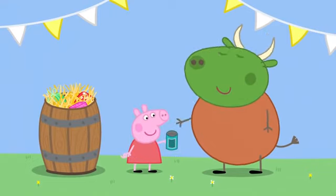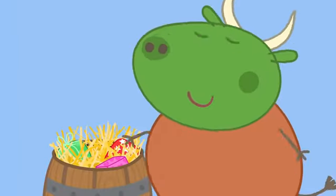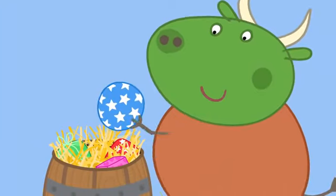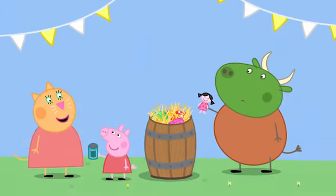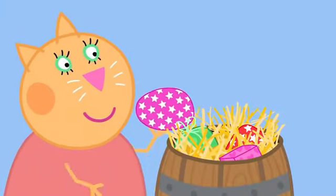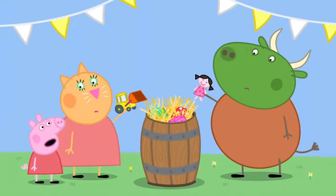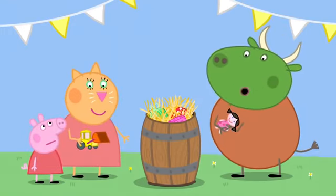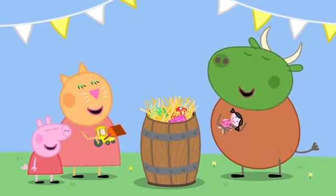Okay. What do I do? Just pull a prize out of the barrel. Everyone a winner. Mr. Bull has won a dolly. Meow. Can I have a go? Mrs. Cat has won a digger. Oh, do you want to swap? No, thank you. Mr. Bull and Mrs. Cat like their lucky dip prizes.